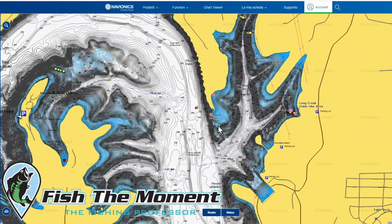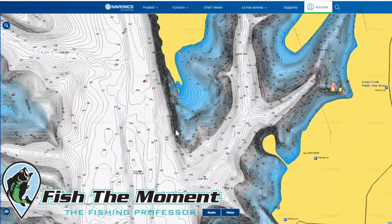Instead, what I find is that these fish will actually not relate to structure very well. They don't relate to points. They don't relate to the creek channels as much. What they're focused on is bait fish. Bait fish is the number one key when you're trying to locate offshore bass on clear water lakes in the wintertime.